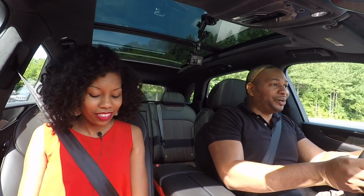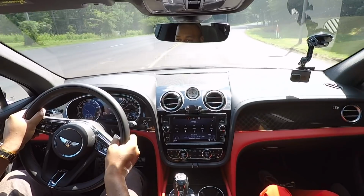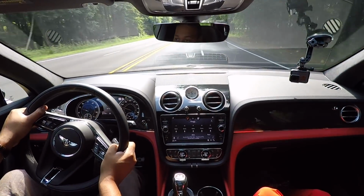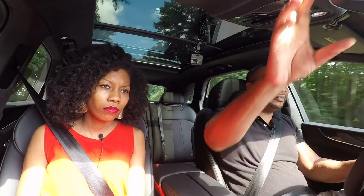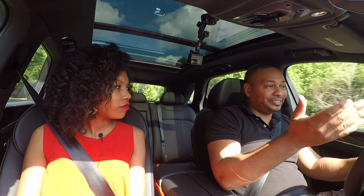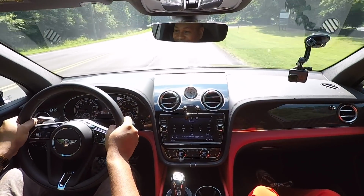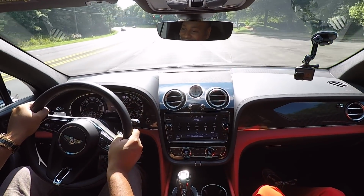Now, one thing you will notice is that the ride sensation on this car in the turns is incredibly flat, and that's thanks to Bentley's 48-volt active roll control system. It keeps the car flat when taking high-speed corners, even though this is an extremely heavy vehicle. So it really just helps with the driving dynamics as well. But overall, it just feels like we're floating on a cloud, right? Yeah, I mean, it doesn't get any better than this.